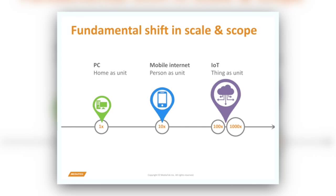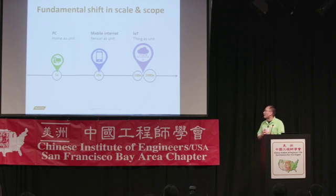And now we are talking about making it big, in the volume, in the scale. So if we look back in the PC era, the number of units is based on the household. You could have 1 or 2 PCs per house. If we look at the mobile internet, that covers the smartphones and the tablets, the units of those mobile devices is based on the person. So it doubled by 10 times.